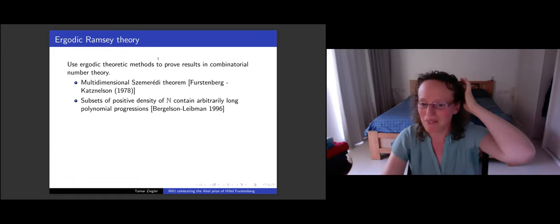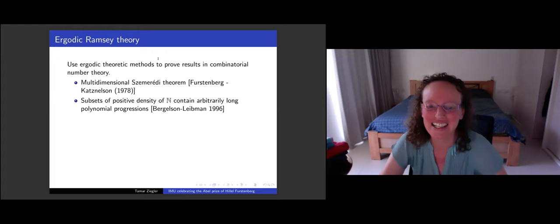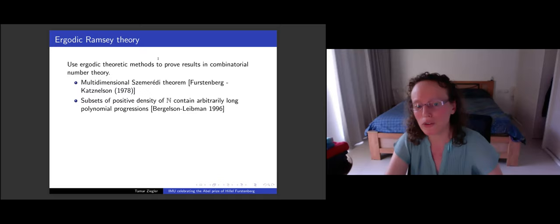Which showed that subsets of positive density contain arbitrarily long polynomial progressions. And this still doesn't have a combinatorial proof. There are some partial results, but not in general. And again, I think for a long time, people that were interested in these theorems were people from the dynamics community and people from combinatorics.